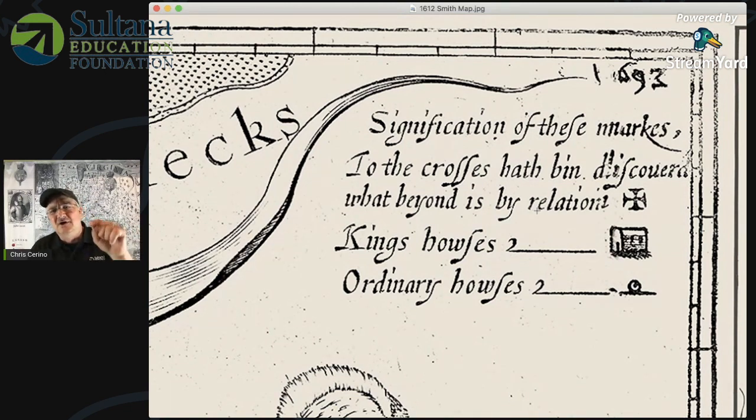So Smith denotes the larger towns with the important leaders as king's houses. And then these smaller communities he shows with a small circle with a dot in the middle, and he mapped over 230 Native American communities on this map. It's really an amazing piece of cartography if you want to learn about Native American settlement patterns prior to the arrival of Europeans. So let's go ahead and scroll down.